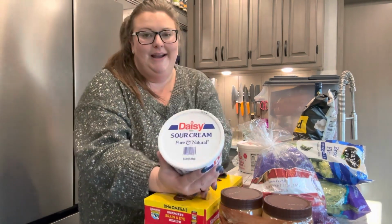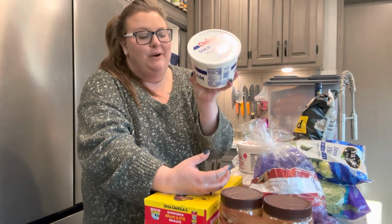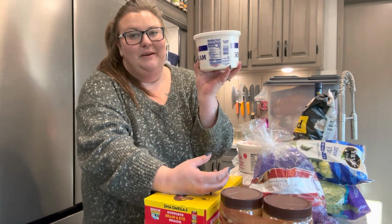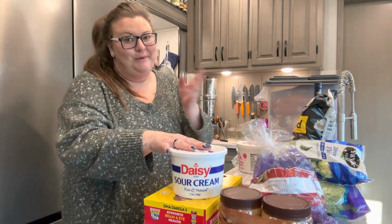You know I love my Nancy's sour cream, but I could not pass up this deal. So this is 3 pounds of sour cream, and this was like $4.50 at Sam's. I think it was on sale, like the Scan and Go sale, so like $4.50, and I could not beat that. That was just too good of a price not to get.